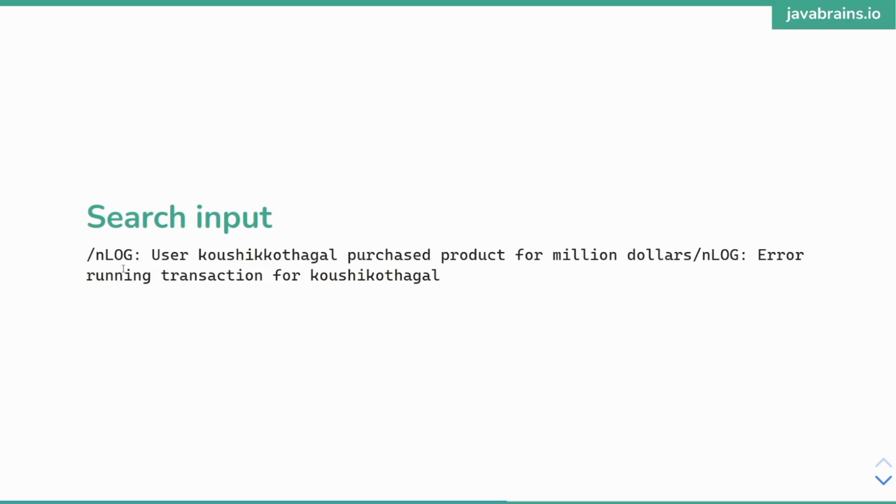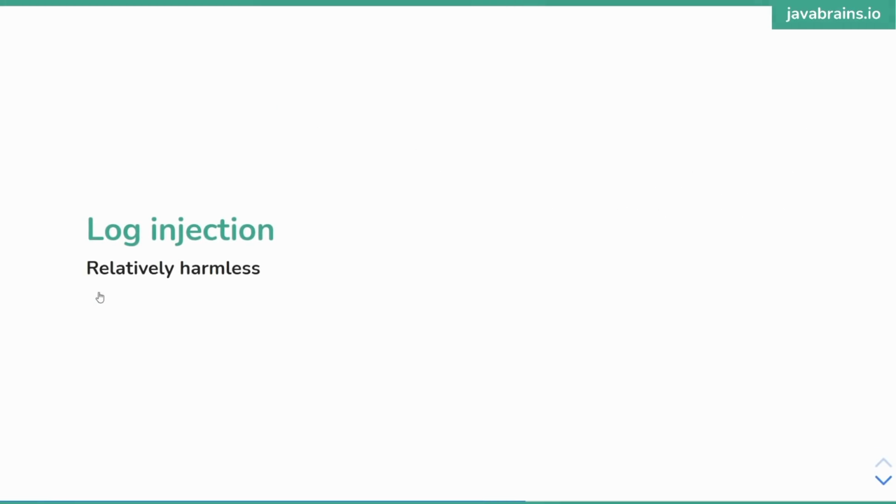So this is basically log injection. This is a really, really old technique, and people handle it differently. They don't directly add the stuff. They handle \n's and all that. But in general, log injection is relatively harmless. There's not a lot of damage you can do.